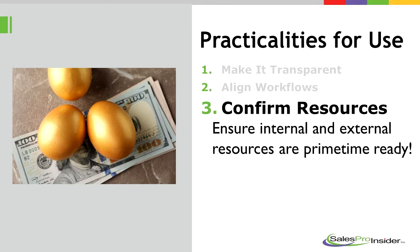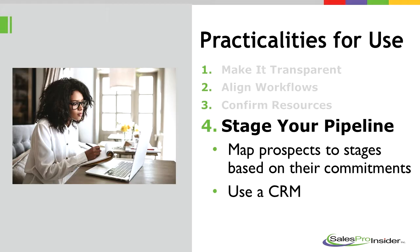The third use is to use your roadmap to ensure that all of the resources needed for internal and the external prospect and client-facing resources are prime time ready.